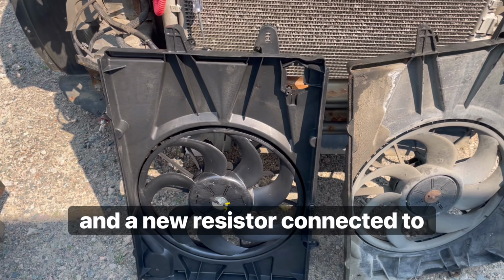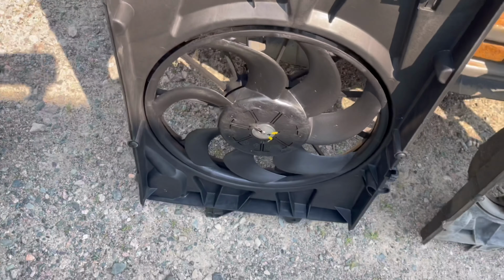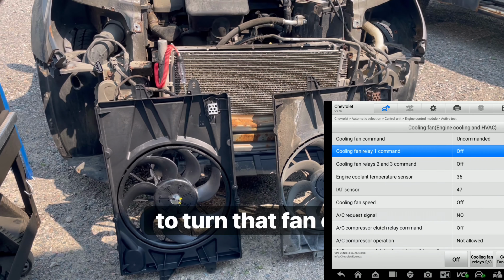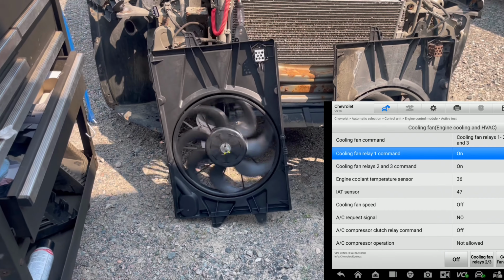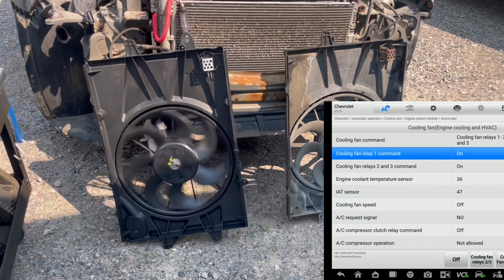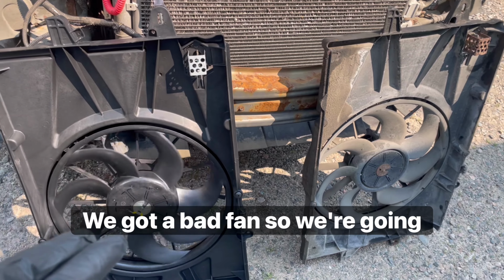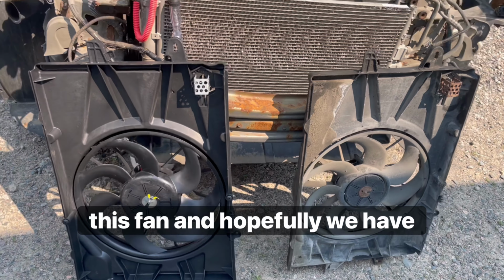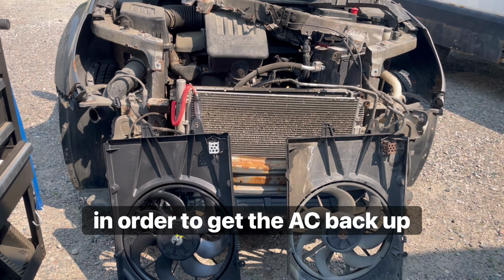Now that we've done this test with the old fan, how about we hook up this new fan and a new resistor connected to the car and command it on with our scan tool. So now all we have to do is tell the scan tool to turn that fan on. Almost went out of control a little bit. We got a bad fan, so we're going to go ahead and just replace this fan, and hopefully we have the flow that we need for the condenser in order to get the AC back up and going on this car.